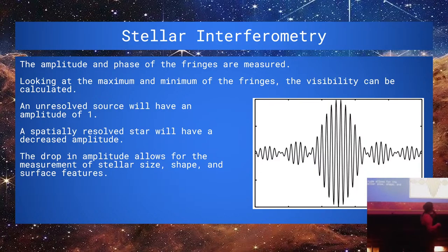So what you actually measure, you have this light coming down, being sent down these delay lines, being sent through mirrors, and so on, into instruments. What are we actually measuring? So you get this pattern, cool, what next, right?